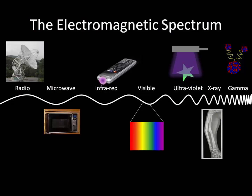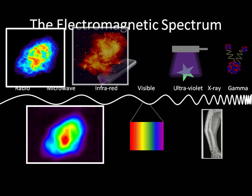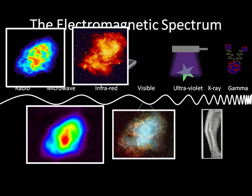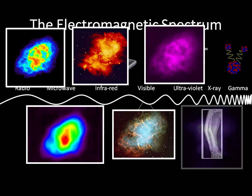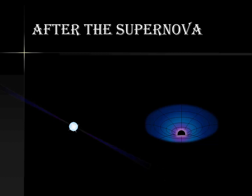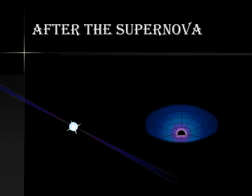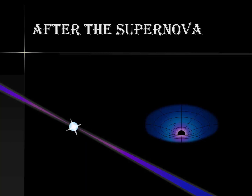We've studied the Crab Nebula across the spectrum, in radio waves, microwaves, infrared light, visible light, ultraviolet light, X-rays, and even in gamma rays. By studying it in these various portions of the spectrum, we've learned a lot about what's going on inside and what the leftovers are after these violent supernova explosions. Speaking of leftovers, it depends on the size of the original star. We may be left with this bizarre object called a pulsar, or possibly even a black hole.